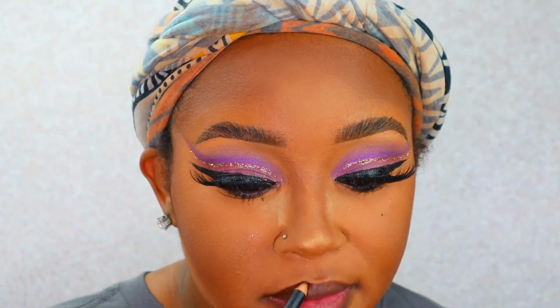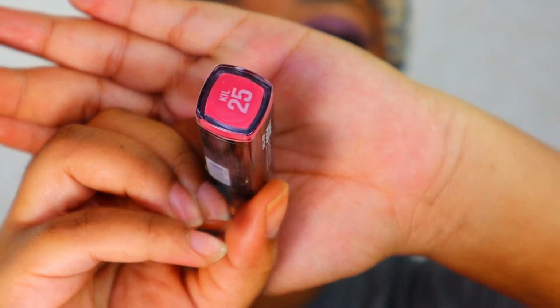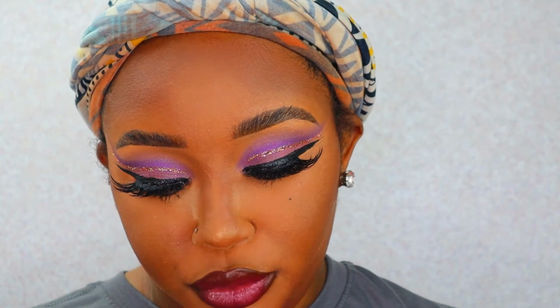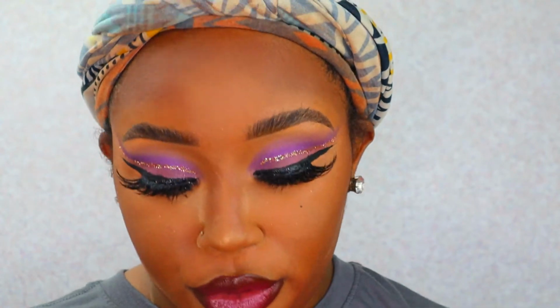And for my lips, I'm gonna take a brown pencil and just outline. And then I'm gonna take this Kiss New York Professional lipstick in the color Chastity. It's a pink color. And I'm just gonna mix it in. Then I'm gonna take the Ruby Kisses Creamlicious Triple Butter Matte Lip Cream in the color New York, New York. And I'm just about to put that on top.